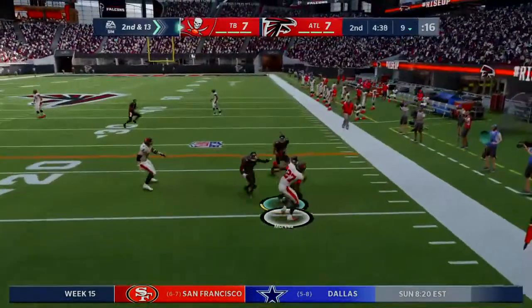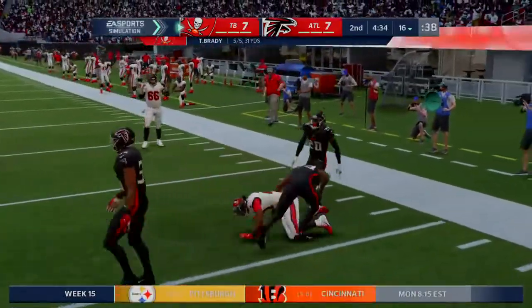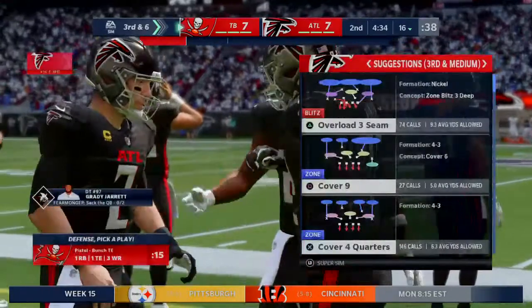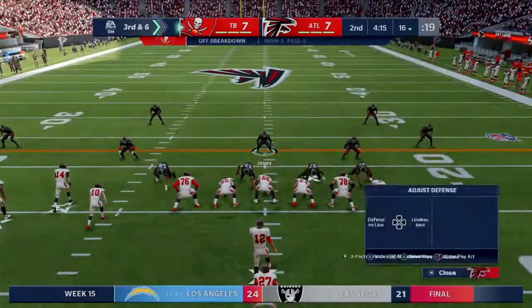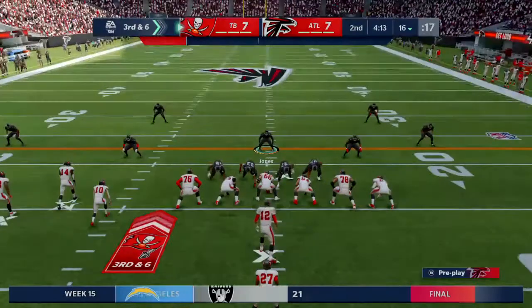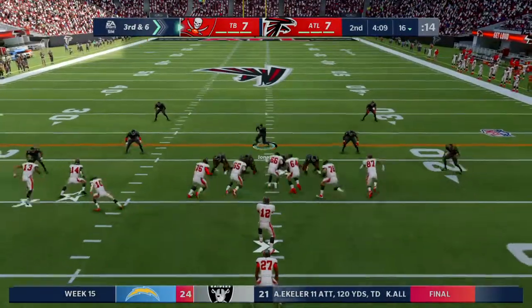Brady. Now they go screen. It's complete. They get 7 there on the screen. It'll set up a 3rd down. For a second there, I thought that might break big. Screen pass. Looked like it was coming together. Looked like there was an opening. Still, ended up with a solid game.